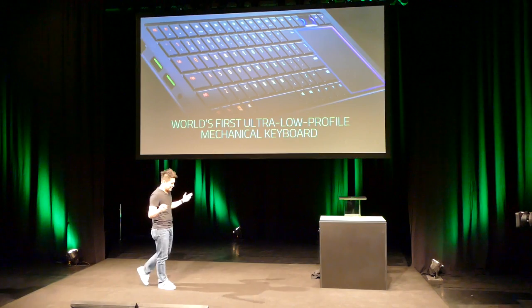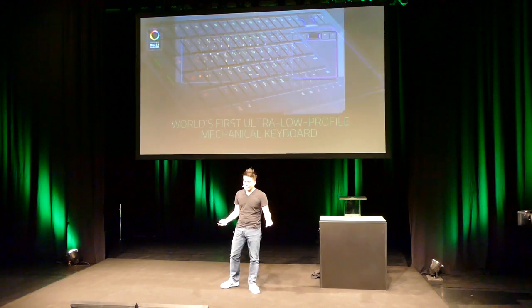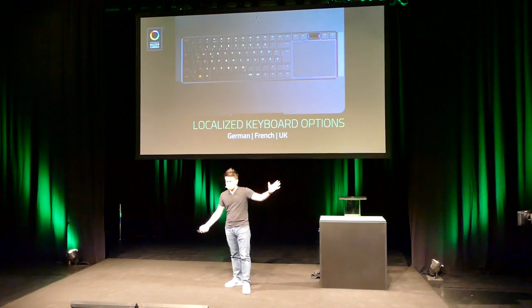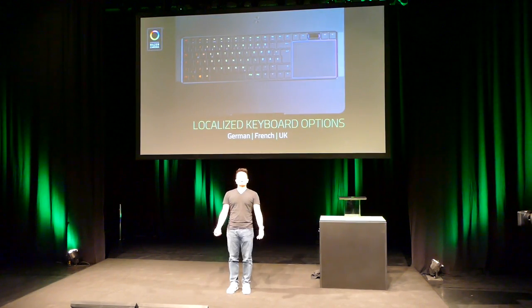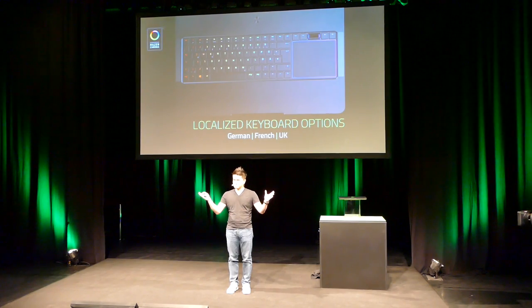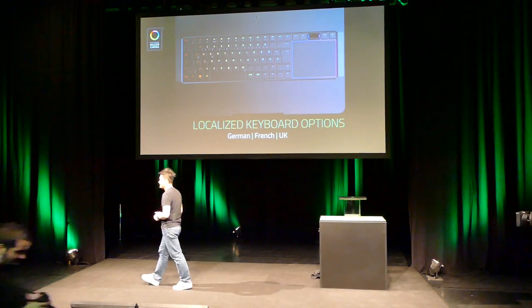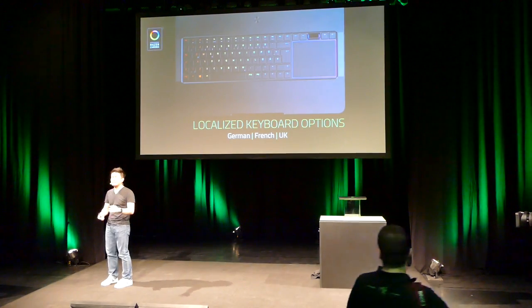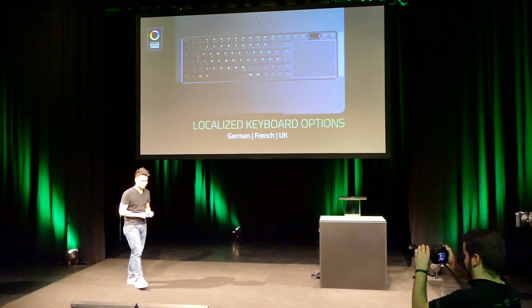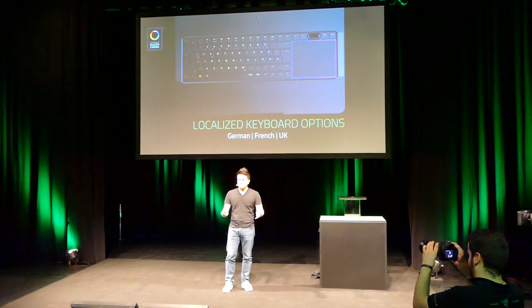So, what else? We've made sure that, of course, since I'm here, we've got localized keyboard options. We've got, of course, localized keyboard options for Germany, which is great, and France, and the UK, and of course, for the US too. I still want to be able to go back. But we're not done yet. We want to go over the top.